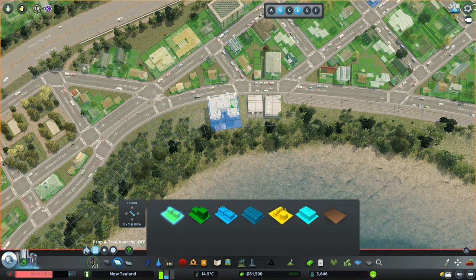Excellent. And then all I'd like to do along the back here, if we just grab those trees. So we're going to do that. Double click on trees. Personal wind turbines. Do you know what? I don't think I'd allow that. So no, you may not. And I just want some of these trees.